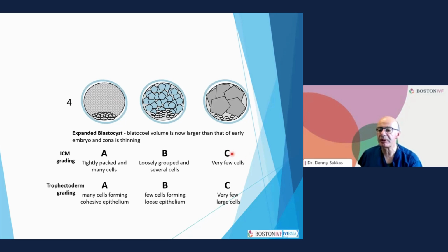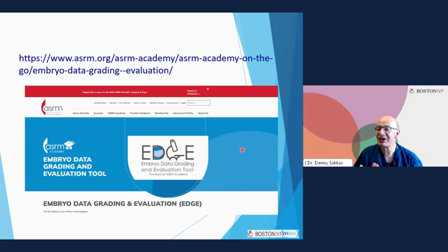When embryos are very poor, we know that even if we freeze them, the success of these types of embryos is very rare. They don't do very well. So if you're really interested in scoring embryos and you want to test yourselves, you can actually go to this site. We developed this site for ASRM, which is the American Society of Reproductive Medicine. You can go to this site and test yourself on different types of embryos and see if you can actually score them. So if you really want to understand this evaluation of blastocysts at least, you can try them out on this website.